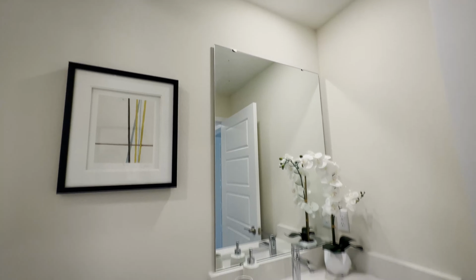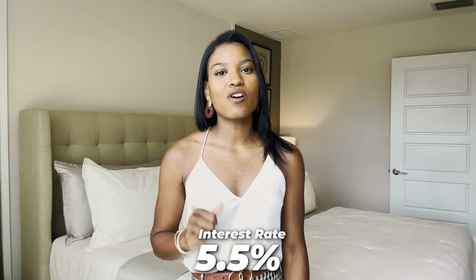Like I mentioned before, there are only 4 lots left in this community of 24 homes. The HOA is going for around $120 a month, and for the corner unit, that home is going for $375,000, whereas the interior units are going for around $365,000. For an FHA or VA loan, you are able to get into this property with an interest rate as low as 5.5% if you are financing.